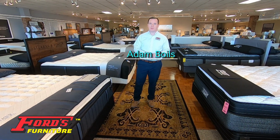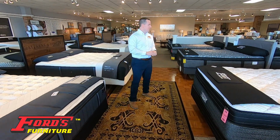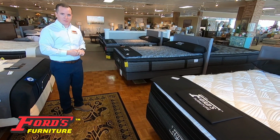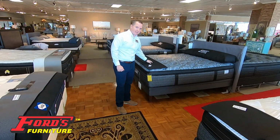I'm going to show you a couple of their Sleep On It and Sleep In It products today. So we have a brand new line of Ford's Furniture mattresses that we have made ourselves down in Rome, Georgia. So this is an American-made mattress. I want to personally show you mine today.